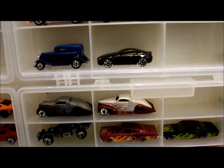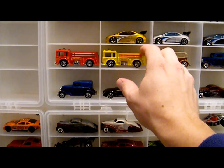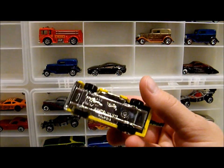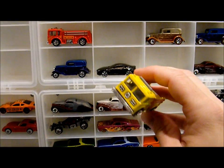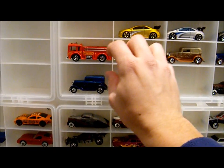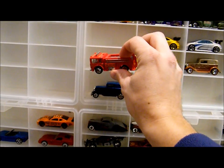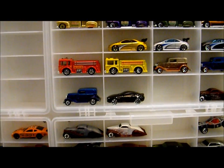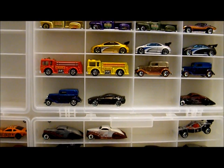A great release in 2008, among a few, was the return of the Fire Eater. Hadn't been seen since probably the mid-90s. With authentic tampos, you know, red, yellow, nothing crazy, until later on, of course, about 2009, they came with a bunch of stupid colors like fluorescent green and whatnot.